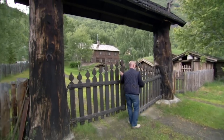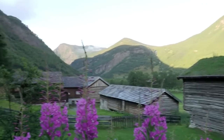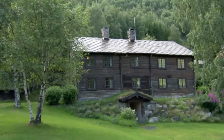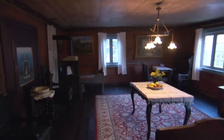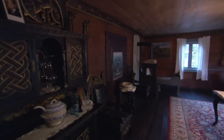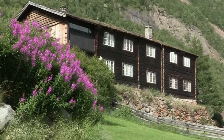Drew and T are now at the ancestral home of Christian Sulheim, about 200 miles north of the capital Oslo. Christian's family have lived on the site for 1,200 years, so the house is full of traditional antiques. The chaps are staying at Sulheim as Christian's guests. Refreshed after their long journey, they're ready to start salvaging.